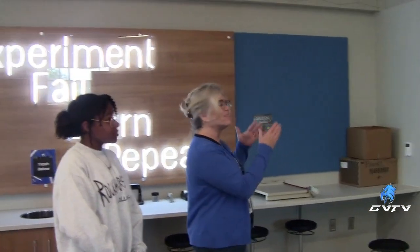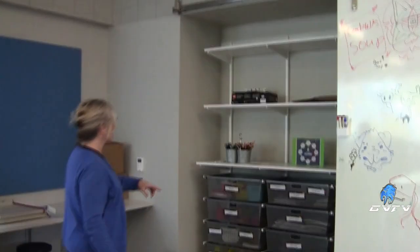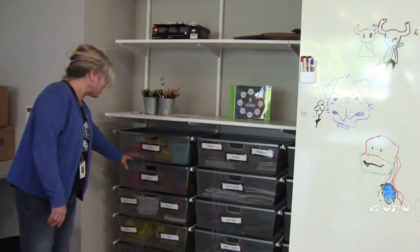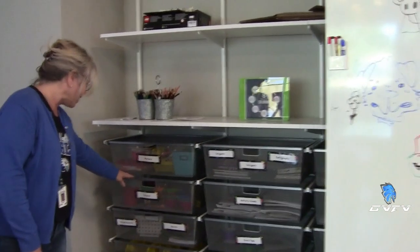So we are going to take you on a little tour of the makerspace area and show you some of our different things we have. We're going to start on this side and work our way around the library. When you come into the makerspace area, you'll see a bunch of bins, and we have started labeling them to make it easier to find the materials. We have everything from markers and crayons, and you can just take out whatever you need, to colored pencils, scissors, glue.